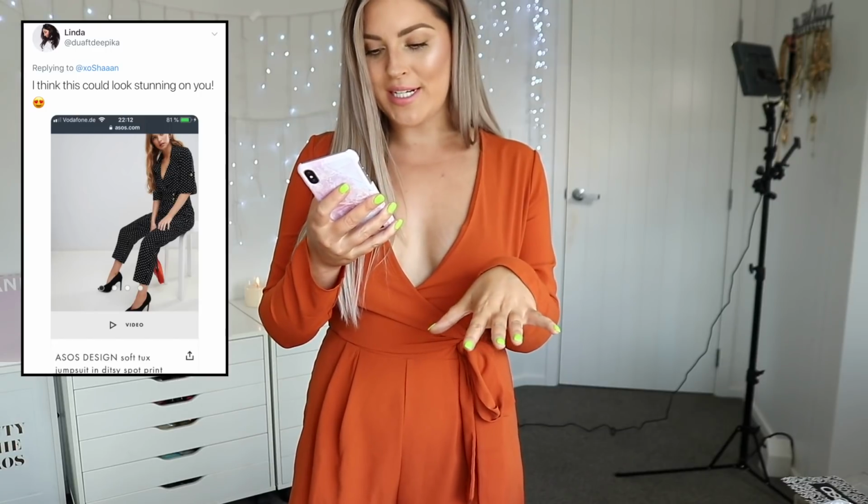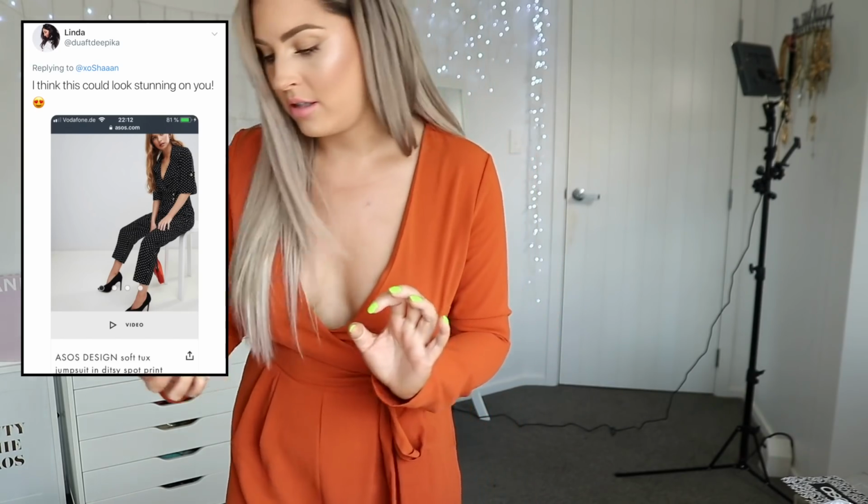I feel like it's one of those pieces where it could go real bad, especially on me, just the fit of it. So fingers crossed, let's try it on and see how it goes. You know what, you guys? I did not think I would like this much. I'm glad I got a size 10. It's pretty form-fitting, which I think is kind of important, because if it was very loose around my waist it could end up looking kind of frumpy, and also it's quite big in the chest area.